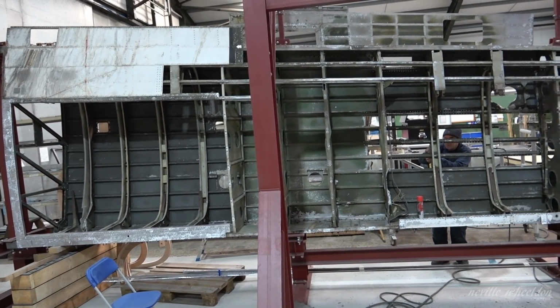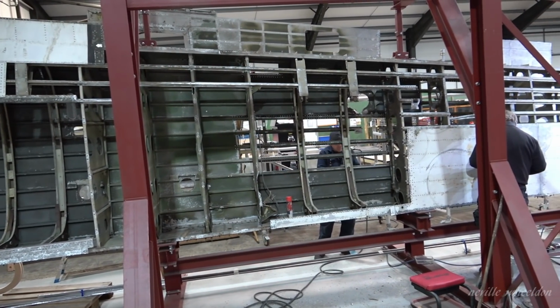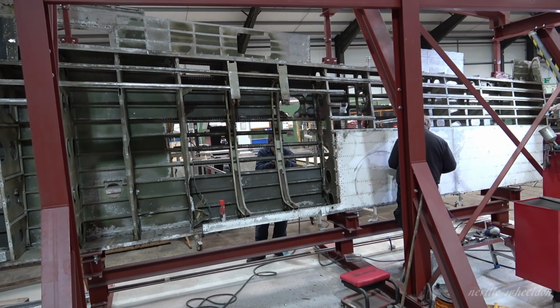Keith and John have been working on removing the skins from the underside of the French wing, NX611. Looks like they've got one skin left to go.